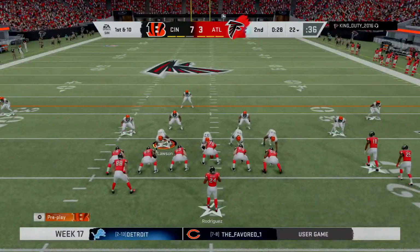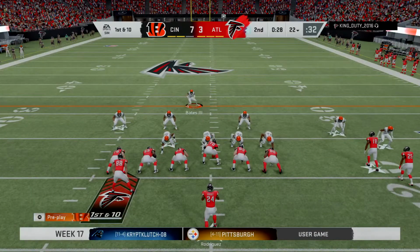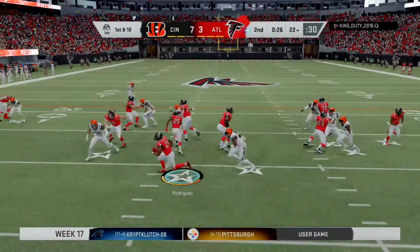Ready. About set to begin their next drive, the Falcons offense at the line. You've got less than 30 seconds left here in the half. You're well on your own side of the field. What are we doing here, Coach Davis?